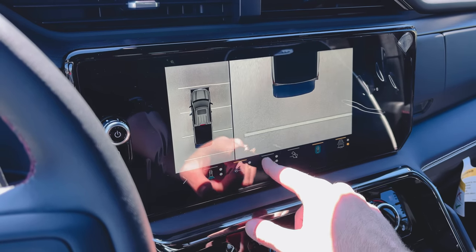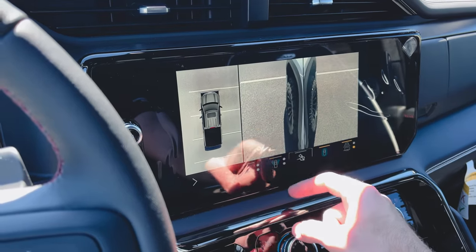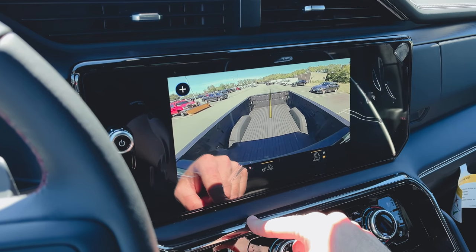Overhead front, overhead rear, curb hunter cameras. So if you're gonna park this thing in the city, you wanna pull up close to a curb, these are great to have so you don't hit your wheels. There's your hitch cam. You should have a bed camera. So there's you if you need to see what's going on in the bed of your truck.